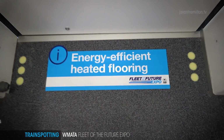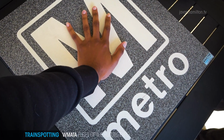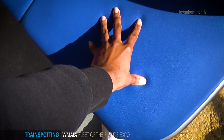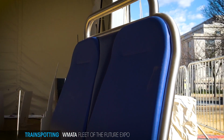Staff also gave us an up-close look at another interesting feature: heated floors. This feels really good, yeah. There likely won't be charging ports on board due to the short rides of the average passenger, as well as concerns about hacking, vandalism, and the like. But there will be Wi-Fi and the possibility of charging ports at the stations.